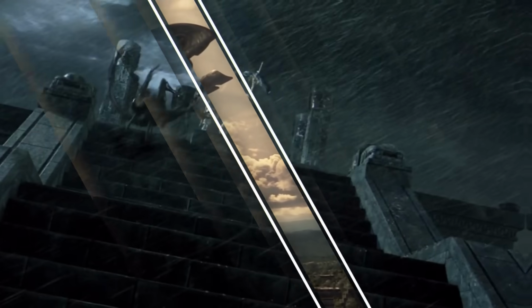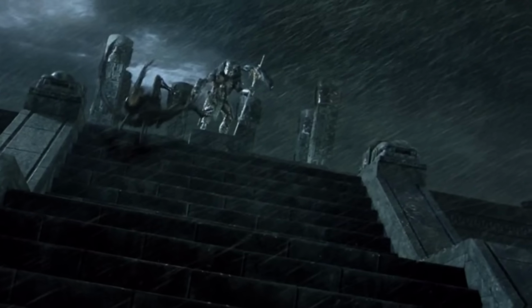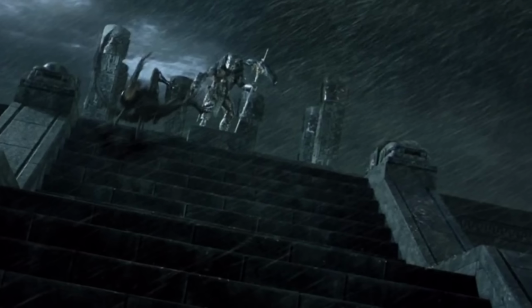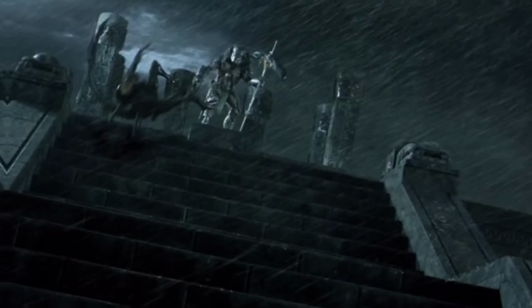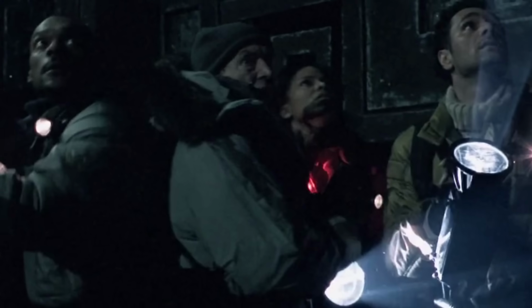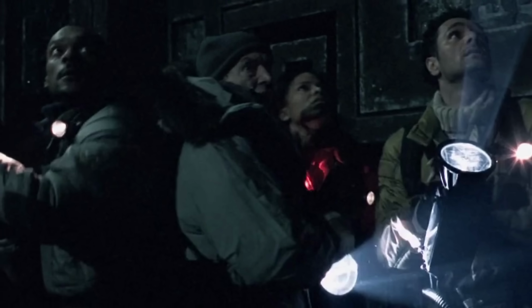to immortality. Pop culture legacy, the pyramid's place in sci-fi. When Paul W.S. Anderson placed a shifting, trap-filled pyramid beneath the Antarctic ice in Alien vs. Predator, he was planting a visual myth that rippled through science fiction. The idea that the Yautja, godlike hunters, taught humanity to build pyramids gave shape to an entire aesthetic of alien architecture. From that film onwards, pyramids became more than ancient monuments. They were alien hunting lodges, coated with mazes, sacrifice rooms, and idols praising predator warriors. The impact was already rapid within the media. The video game Aliens vs.